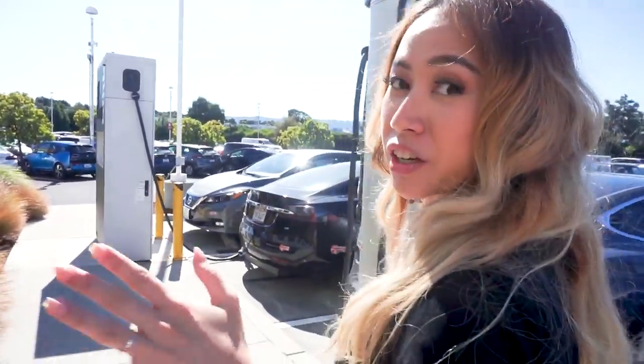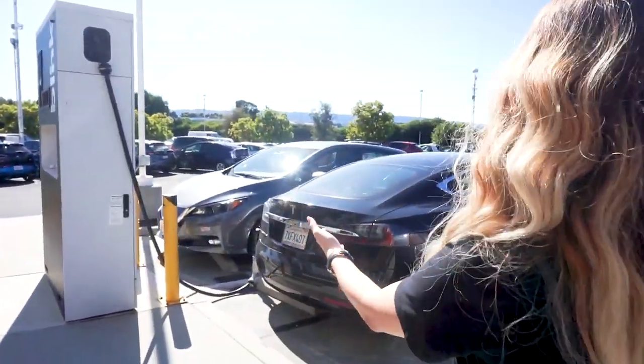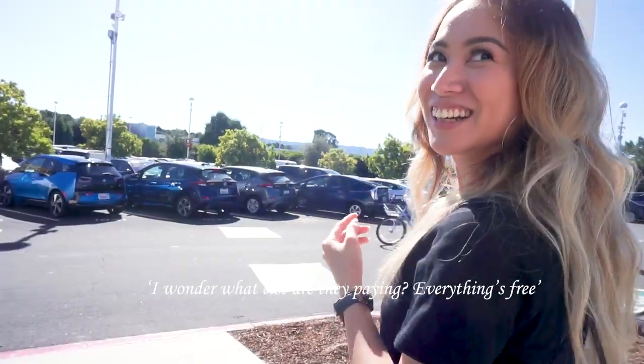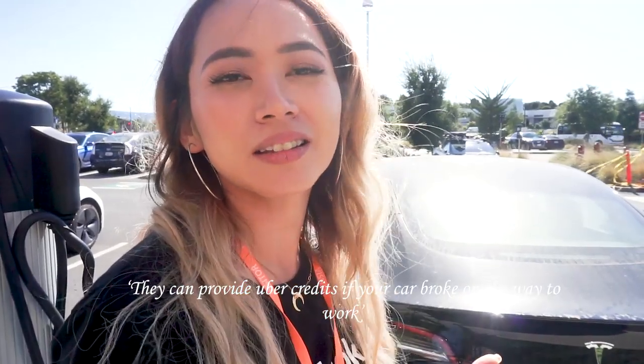So, another perk if hindi po kayo magkatrabaho. If you own an electric car, free charging! Papi naman, ano pa kayang babayaran nila? Lahat libre. And I believe if you're a Facebook employee, they can provide you gas. And I think meron din sila dito maintenance ng car. What I've heard, for example, nasiraan ka on the way to work, they can provide you Uber credits as well.